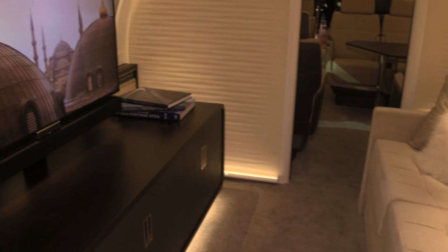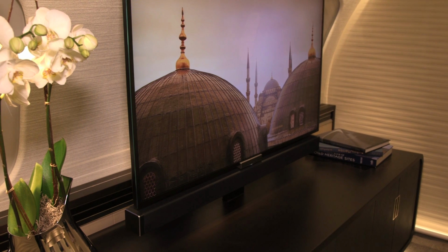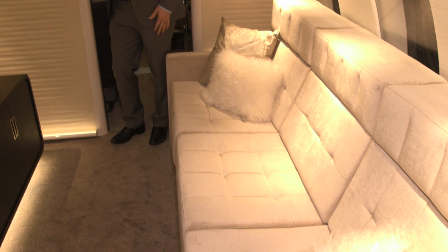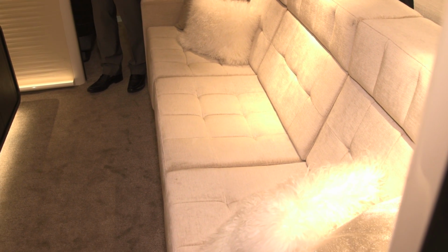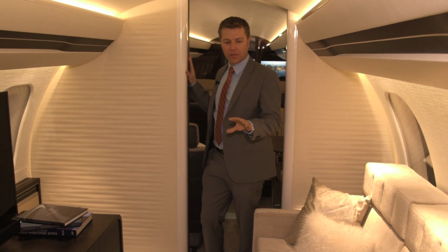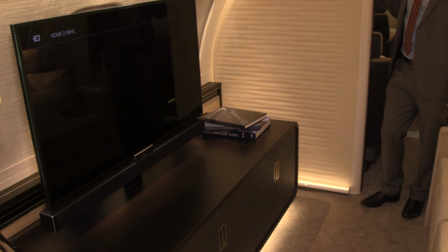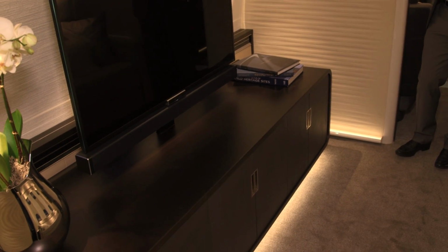So this is our 3rd zone, is what we like to think of as more of an entertainment zone. As you go farther back in the cabin, you go from more the public social area, workspace, to a more private stateroom atmosphere for the principal on the aircraft or his family. Very comfortable, cozy space for entertaining, relaxing.